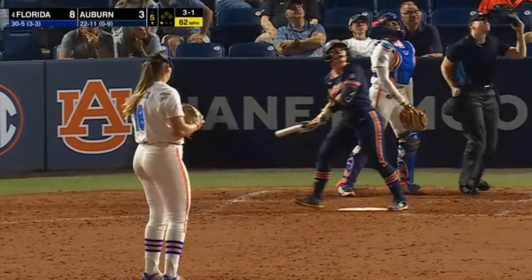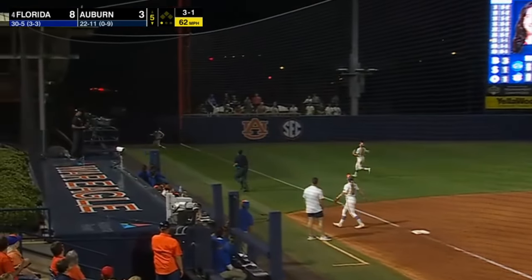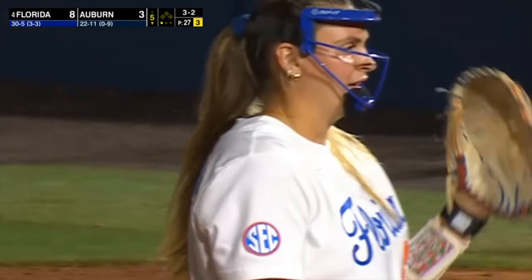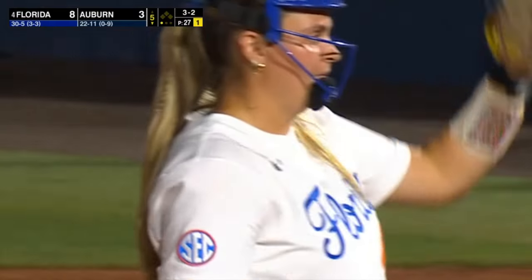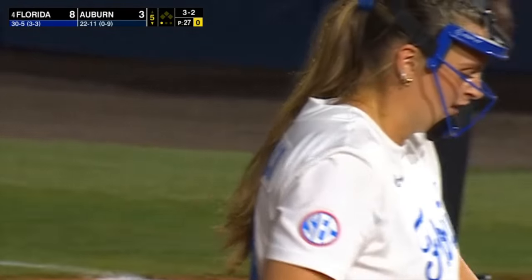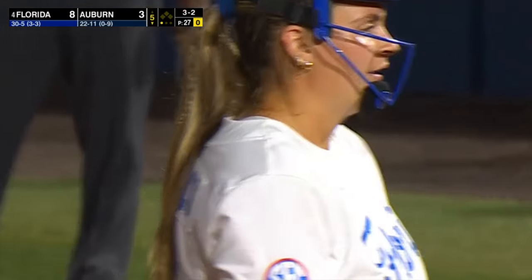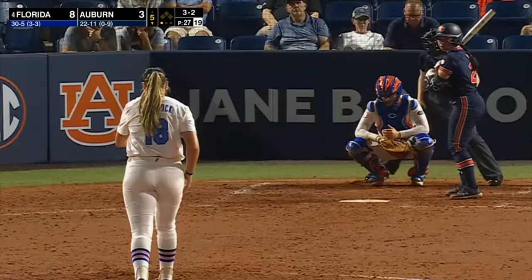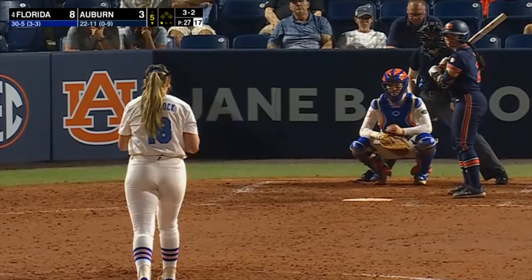Yeah, it was a 1-run lead the last time she was out in the circle pitching. Now she's got the 5-run cushion as we see Brockman foul this one off, and the count's now full. Although we certainly know in SEC softball, it always feels like no lead is safe. So as a pitcher, you'll take all the run support and cushion that you can.